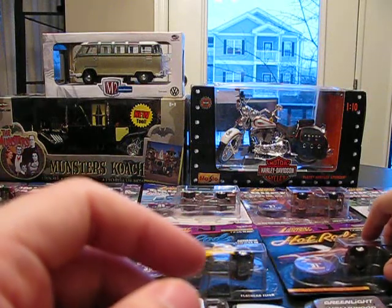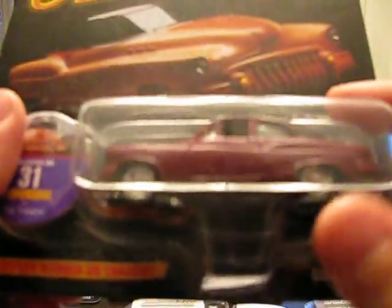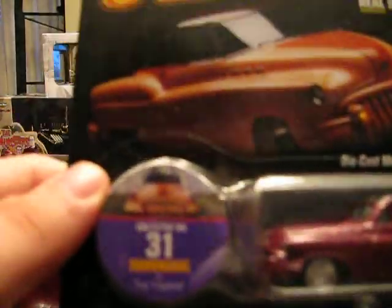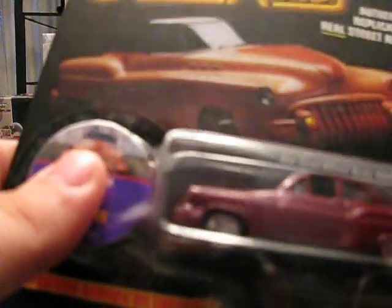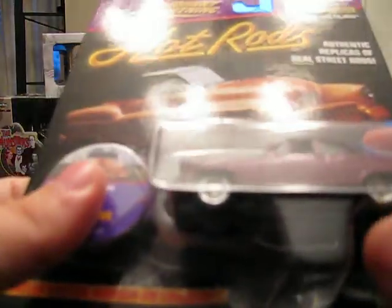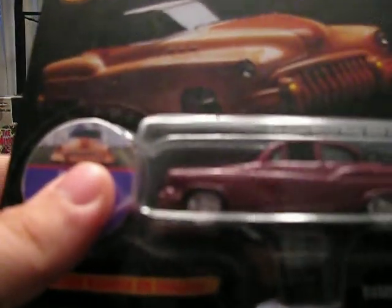Alright, so on to some Johnny Lightnings, and these are some really nice pieces right here. This one is the Bumongus from the Hot Rod series. This doesn't really have any numbering on it like they usually do on these tokens, but this one's by Troy Trepanier. The card color on this actually matches the card. I got these from my local flea market at the beginning of this month, so very nice.